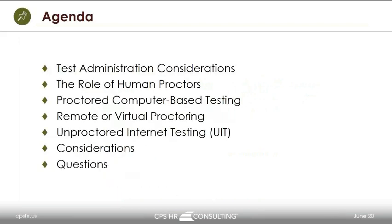I'll go over it briefly, and then we'll get started right into the topic areas we're going to be discussing today. So for our agenda, we're going to go over at the beginning some test administration considerations. We're going to start with paper and pencil considerations before we move on to the topic of online testing, which I'm sure everyone is eager to hear more about.